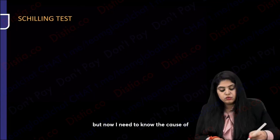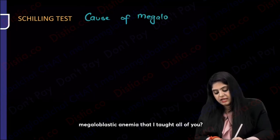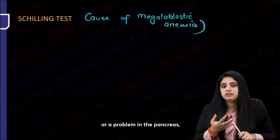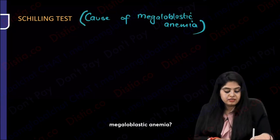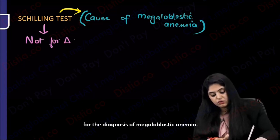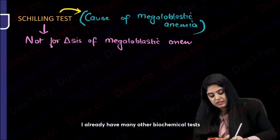But now I need to know the cause of megaloblastic anemia. What are the different causes of megaloblastic anemia that I taught all of you? It could be a problem in the GIT, or a problem in the ileum, or a problem in the pancreas, or it could be some infection. How will I get to know the cause? That is via a test called the Schilling test. So please note, the Schilling test is not for the diagnosis of megaloblastic anemia. For the diagnosis, I already have many other biochemical tests that I've told you.